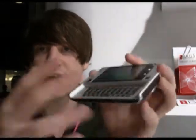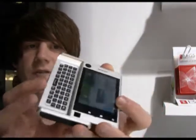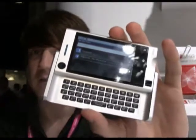It's a slider similar to the Milestone and the Droid that they had over there, and the screen just fits nicely inside the keyboard. The keys seem to be nicely spaced, and the colours pretty nice as well. It's got a 5-megapixel camera like some of the other Motorola phones that we've seen, and the full Moto Blur interactive social networking software as well. So this is it.